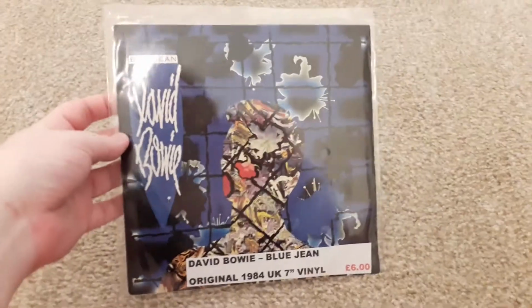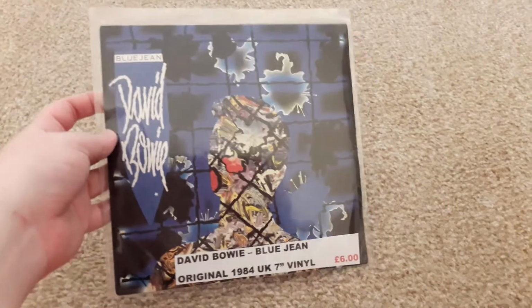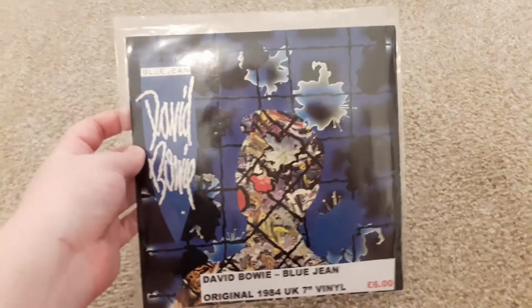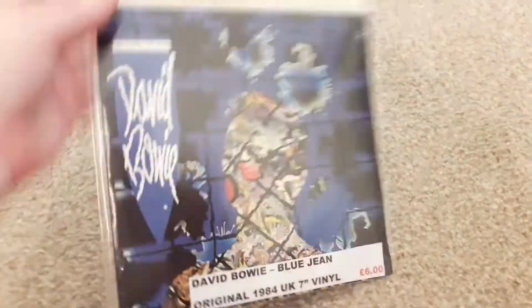Next up, we have probably the most expensive record I've ever bought. And I'll just grab that for you. And this was £6. So I say most expensive. I said I wouldn't spend more than £5, but I spent £6. And it's David Bowie, Blue Jean, original 1984 UK 7-inch vinyl. So £6 is still quite cheap, but I'm even cheaper still. And the B-side of this is Dancing with the Big Boys. And this one came out in 1984.